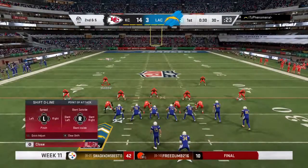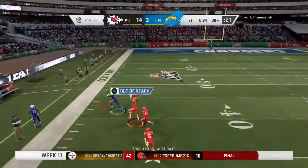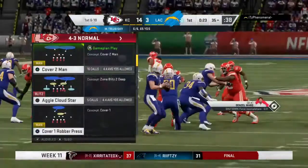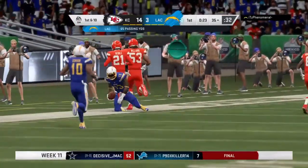Ball on the 30. They'll come up with a 2nd and 5. They go play action with Trubisky. He's going to go for a big play now. He got his man, complete. Yeah, he will go out right near the 35-yard line. An excellent gain, 35 yards.